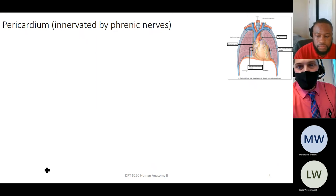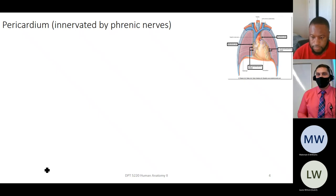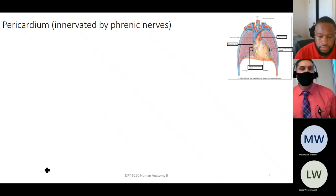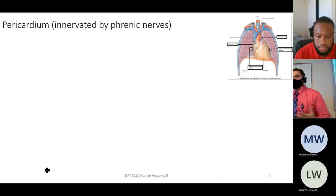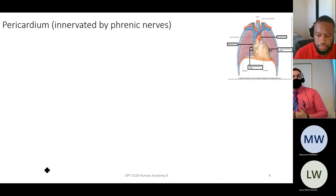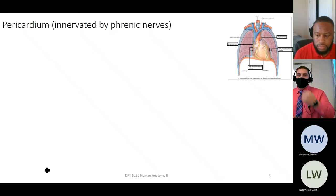Now, the reason that I put in phrenic nerves for the pericardium: we talked about the phrenic nerve very briefly last semester, in terms of the cervical plexus. But the phrenic nerve is very important because, as we probably remember from last semester and a little bit even in undergrad, C3, 4, 5 keeps the diaphragm alive, or keeps the guy or the girl alive. Most commonly, we associate the phrenic nerve with the diaphragm. That's just where it goes. Well, the phrenic nerve also shoots off a lot of branches that innervate the pericardium.